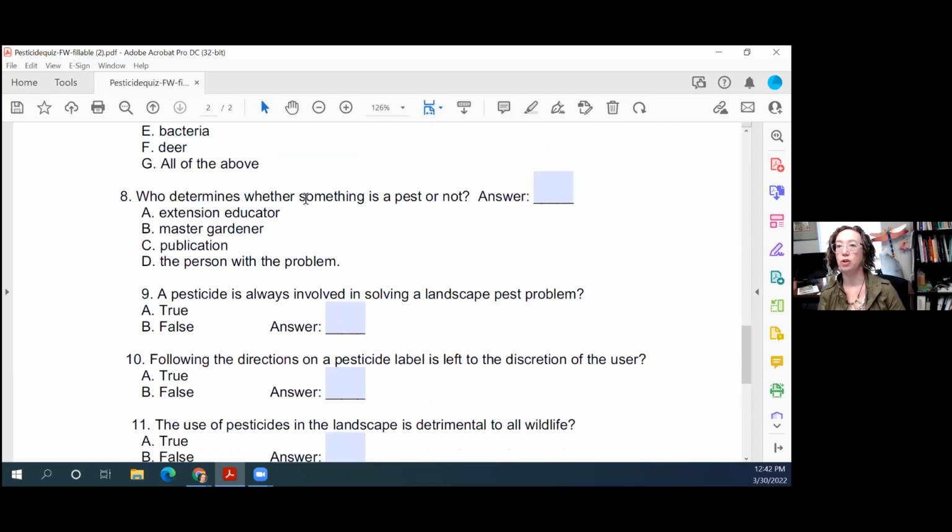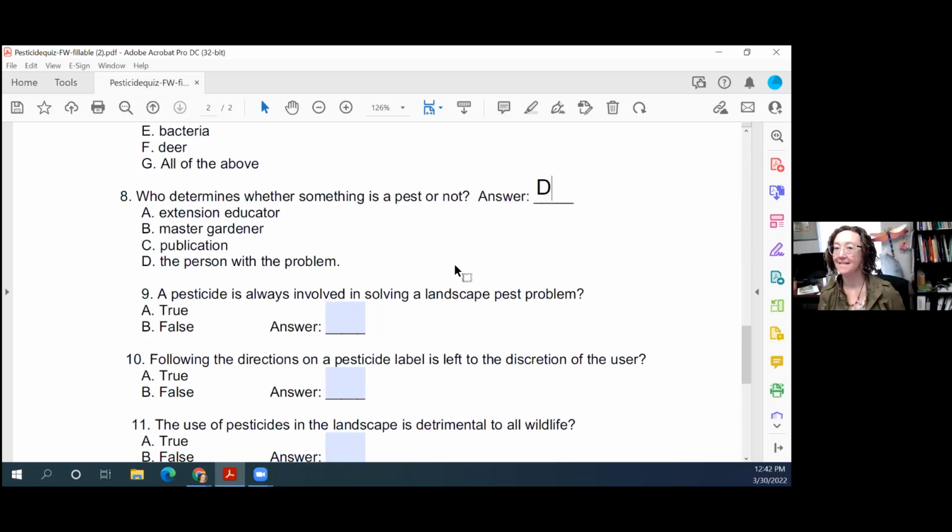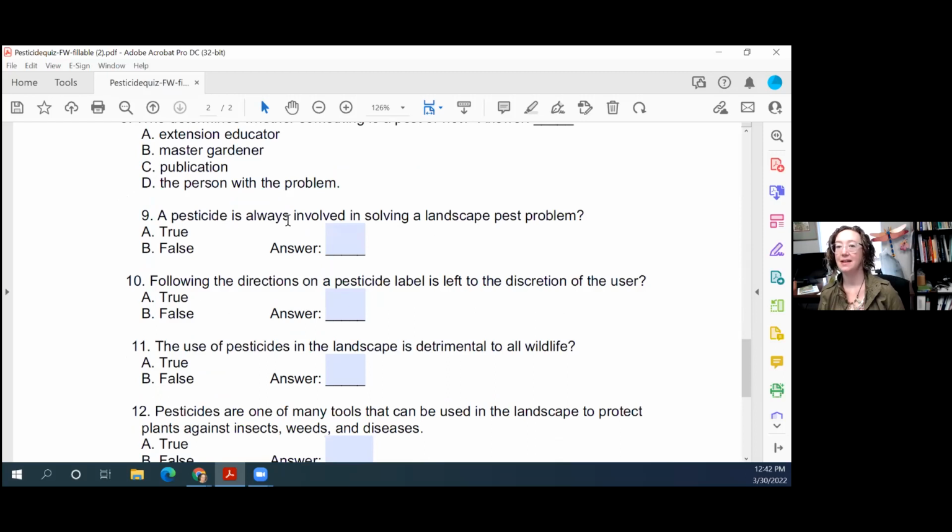All right, number 8, who determines whether someone's a pest or not? Is it me? Is it a master gardener? Is it a publication, or is it the person with the problem? Person with the problem. That's right. Your dog agrees. A pesticide is always involved in solving a landscape pest problem. True or false? Sounds like he yesterday explained that there's other options sometimes. So it is false. False.